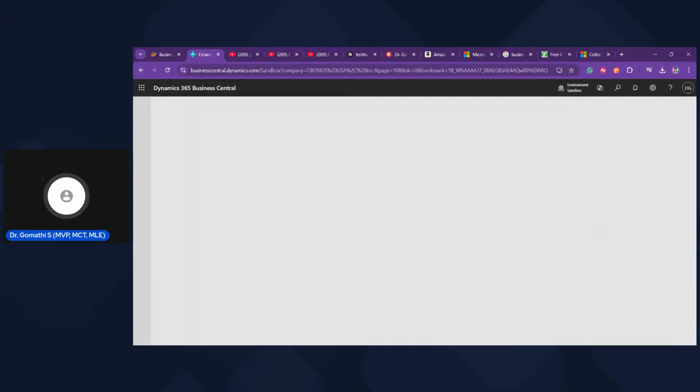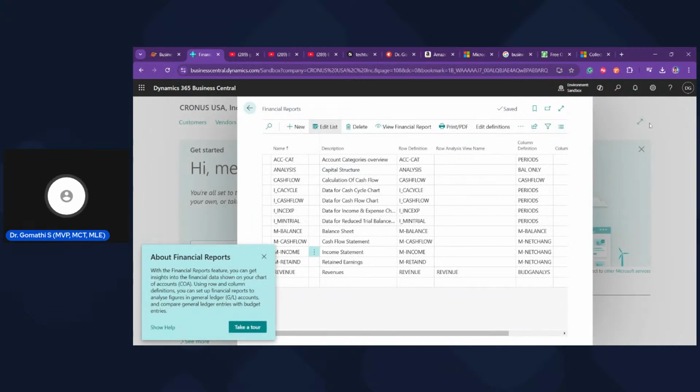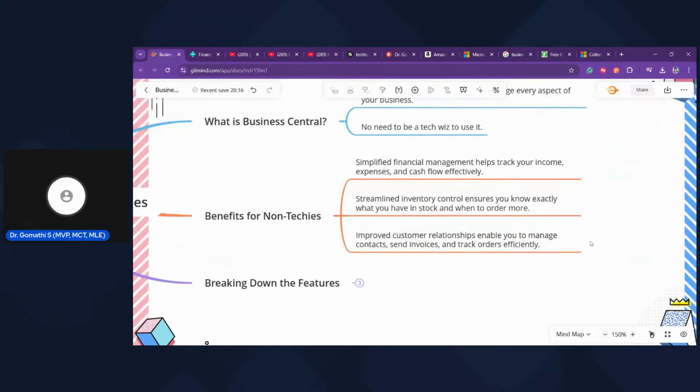Let's see what's happening here. You can see this is the income statement as of now. I'm just showing you with the sample company records. This is not my business data, and not related to any clients. This is a sample company which is available in Business Central. You can try the sample and explore to learn what the various things available in Business Central are. So this is the first thing I wanted to show.